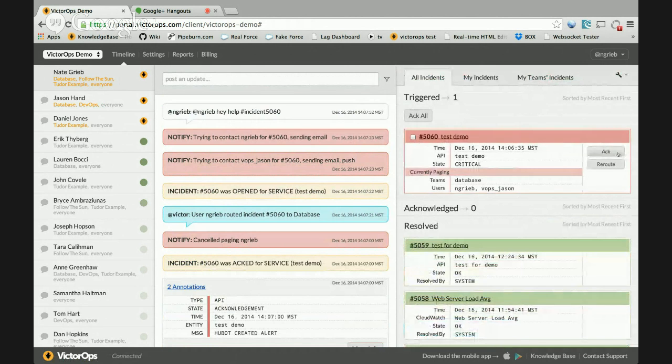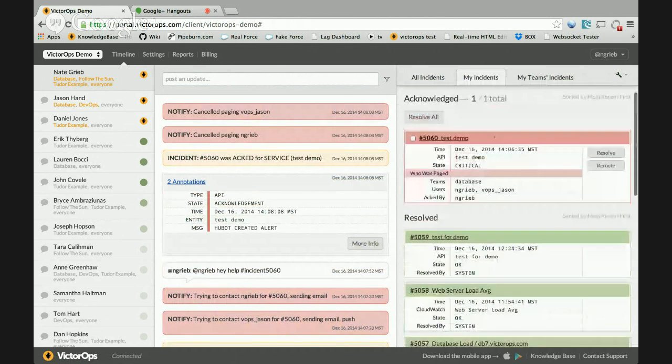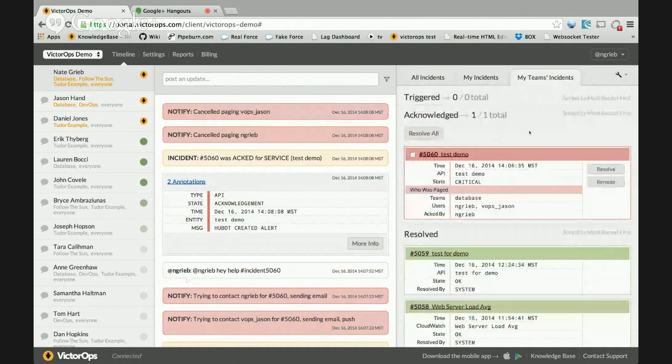I'm going to acknowledge this now so it does not continue to page me, but one other thing I wanted to show you before we move on are these filters up top, so you can get it down to just incidents for you and your team. I'm currently on every team, so it's not really showing you too much of a difference.